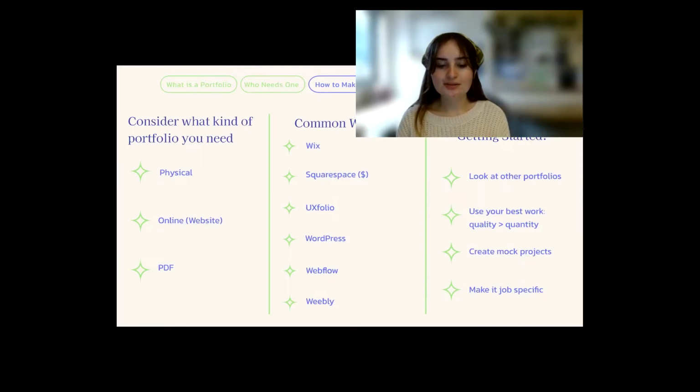And finally, here are some tips on getting started with your portfolio. The first tip I have is to look at other portfolios from people in the industry that you're interested in. We're going to try doing this a little bit later in the presentation as well. This will give you a general idea of the formatting of their portfolio and how many examples of your work to include, along with industry-specific information. You can find example portfolios on a number of websites, but a good place to start is LinkedIn.